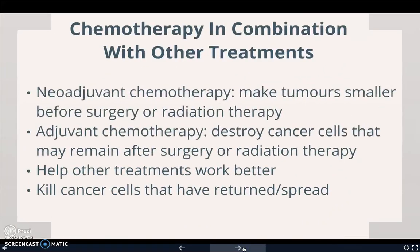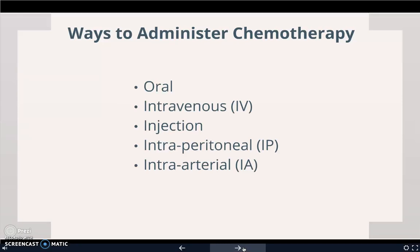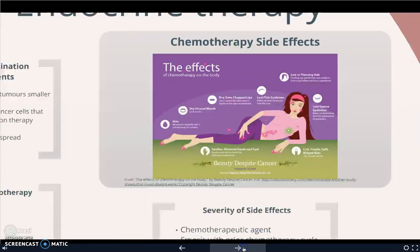This can be through neoadjuvant or adjuvant chemotherapy. They can help other treatments work better or kill cancer cells that have returned or spread to other parts of the body. Chemotherapy is typically delivered orally and through an IV, but other methods are possible as well. Chemo may also kill or slow healthy cells. The most common side effects are fatigue, hair loss, ulcers, dry lips, and nausea.